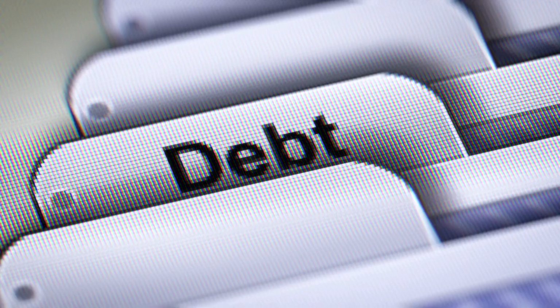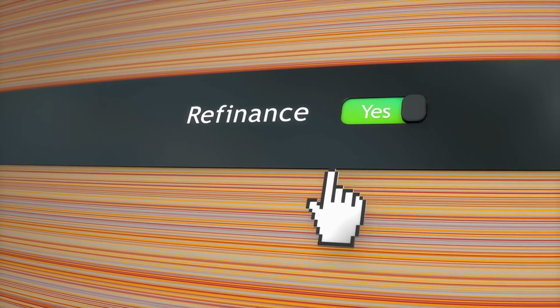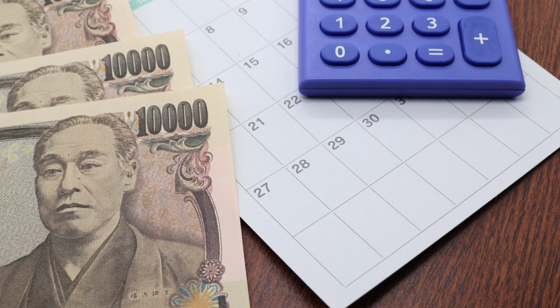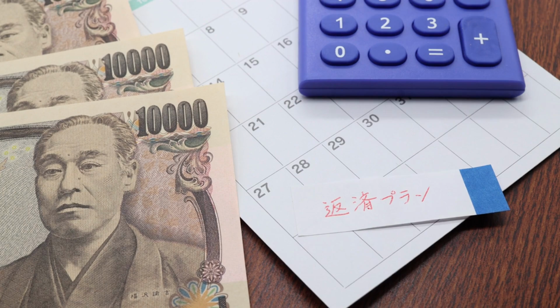Use the debt avalanche or debt snowball method to prioritize your payments and reduce interest costs. Avoid borrowing for non-essential purchases and consider consolidating high-interest debt into a lower-interest loan. Develop a debt repayment plan and stick to it, making extra payments whenever possible to reduce your debt faster.